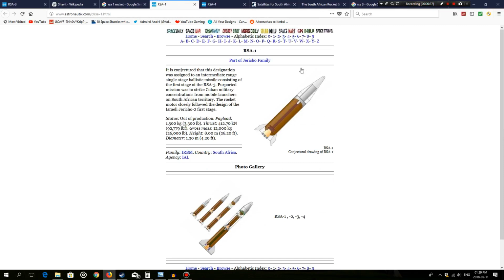The RSA 1 here, this was the very first one. And basically, it's a good thing for us to be building them right from the very first one because they build on each other. It uses basically the same stages over and over in each successive rocket. It just adds more. So this one here, it says, it is conjectured that this designation was assigned to an intermediate range single stage ballistic missile consisting of the first stage of the RSA-3. So that was the one that actually flew later. Purported mission was to strike Cuban military concentrations from mobile launches on South African territory. The rocket motor closely followed the design of the Israeli Jericho 2 first stage.